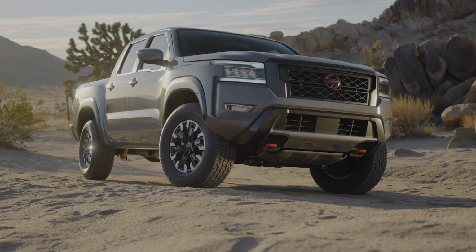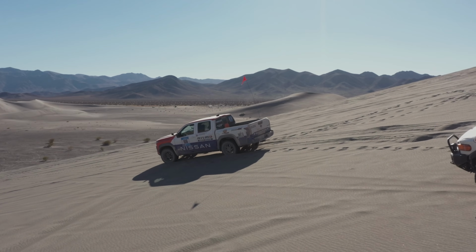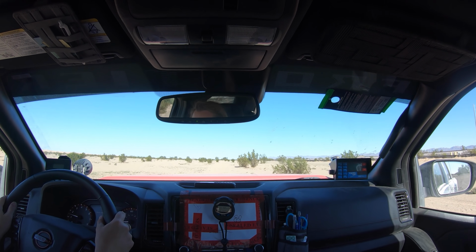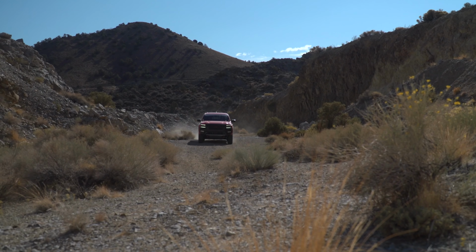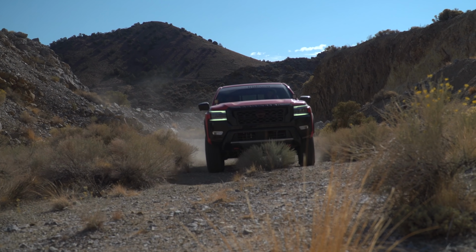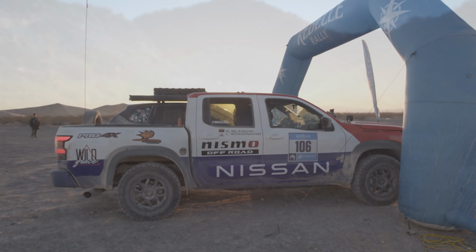One nitpick though, because the hood sits higher up because of this squared off shape, and it's 4 inches longer than its predecessor, it actually did impede my visibility a little bit when I was spotting while doing some off-roading. At least it did for somebody my size. But overall, this truck is more rugged looking than its softer predecessor, and it looks like it's ready for business.